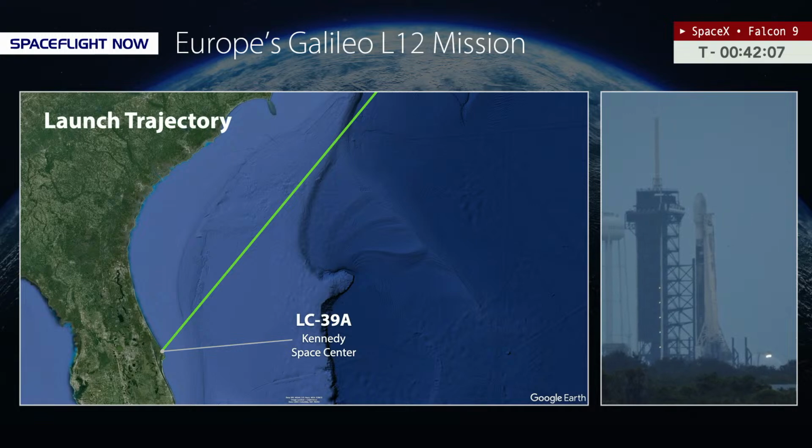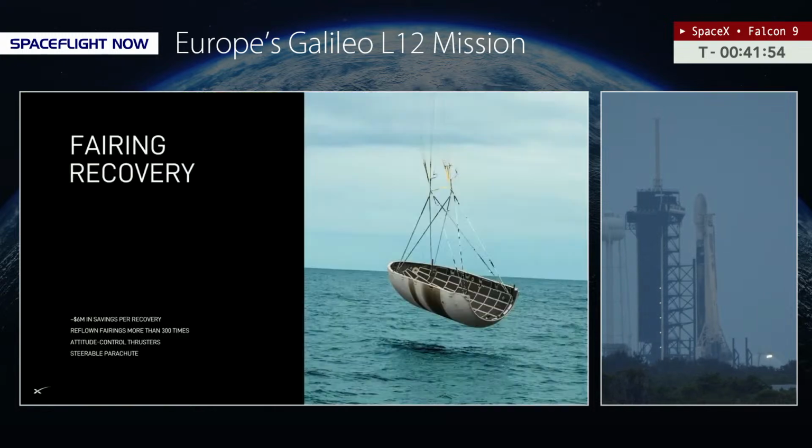Again, there is not going to be a drone ship out there ready to catch the booster because they're going to use the full power of the Falcon 9 here. But the payload fairings will be recovered on this flight. They splash down in the Atlantic Ocean under parachutes. Here's an image from a SpaceX presentation from earlier this year of what that process looks like. It's an important part of SpaceX's business model to make sure they're able to recover those fairings, save about $6 million per recovery.